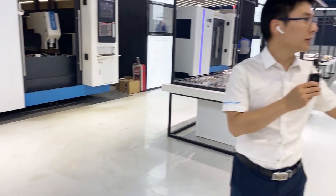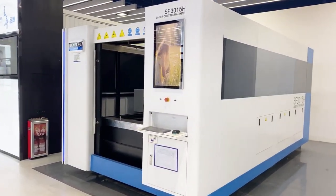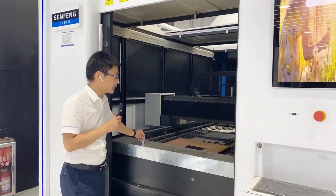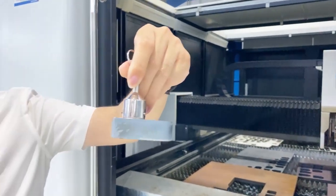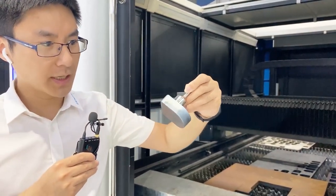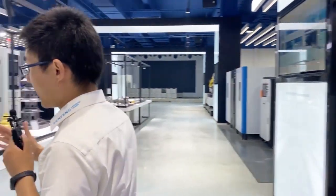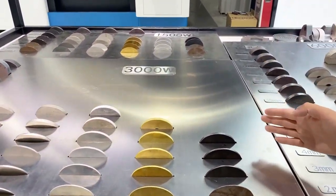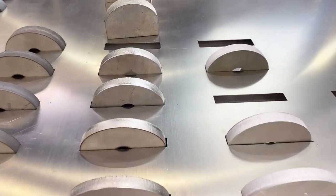And this machine in front of us is the H model equipped with 6 kilowatts. See, these are the samples cut by this machine. Also very smooth, and the cutting surface is very clean. And here we display the different power, like 1.5 kilowatts, 3 kilowatts, 6 kilowatts, to cut different materials at different thickness.